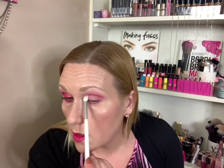But you can see these colors are so pigmented, right? And bold. But they work well as far as blending and working well into the shade I had prior to it. And it also will work well with the shade I'm getting ready to add too. I think this brush is shedding.